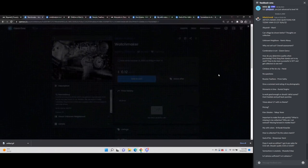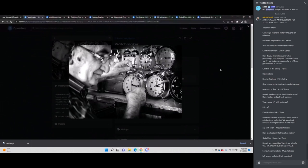Yeah, I just think it's so interesting, looking at these old clocks and the man. I really like the framing with the clocks and the man. Yeah, his expression's great too, right? And the dark clock on the edge is just perfect. The eye is really drawn to the center two clocks, which are the ones that are in focus. I really like this one.